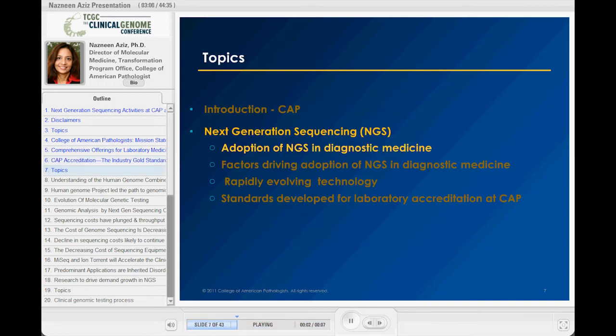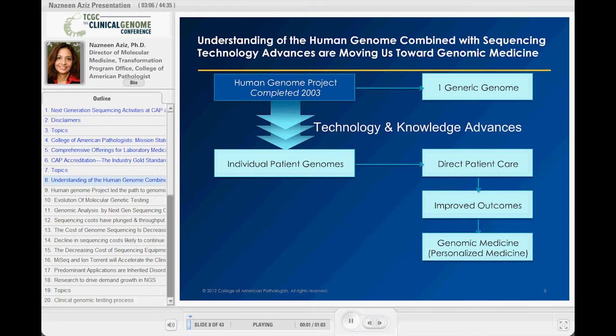So let's talk about why NGS is getting adopted in diagnostic medicine. We know that the Human Genome Project got completed in 2003, and that led to a lot of research advances. It led to technology and knowledge advances, but that was one generic genome, and it was actually a compilation of 5 individuals put together.